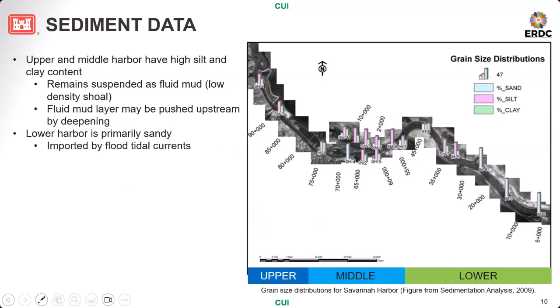For the sediment data, there's been historic sediment data collection and grain size analysis done. The upper and middle harbor tend to have really high silt and clay contents, and this tends to remain suspended as a fluid mud or a low density shoal. This fluid mud layer may have been pushed upstream by the deepening, and we will come back to that later. The lower harbor is primarily sandy, and a lot of that sand is imported by the flood tidal currents.